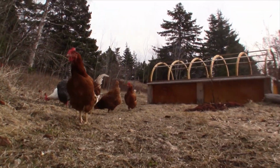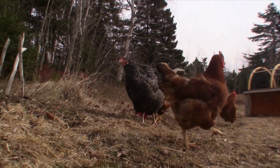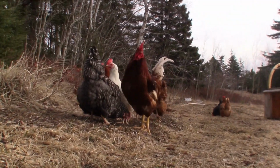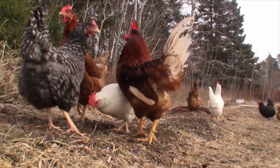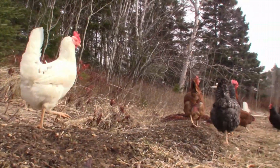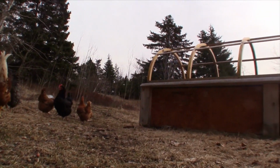Coops! My hens are very calm, but they're still a little skittish. And they see something that's not quite normal.